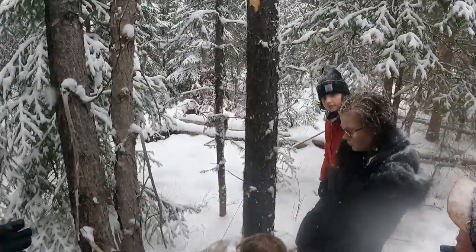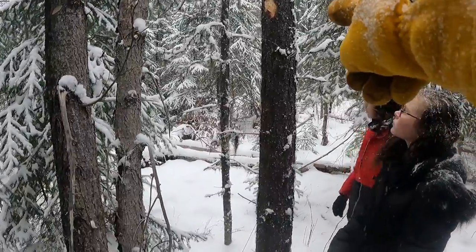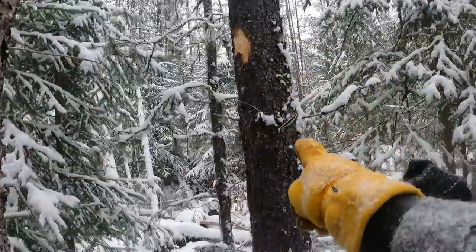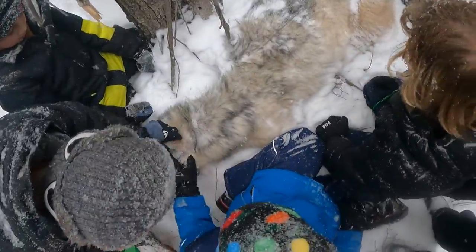So what's that thing? Just marked that. That's a blaze on the tree. I marked it so I know that I had a snare, but right below that blaze, you can see where the snare is right up here. Oh, yeah. There's a blaze. And then there's the snare, the ear attached, is frozen solid. That's a big one.